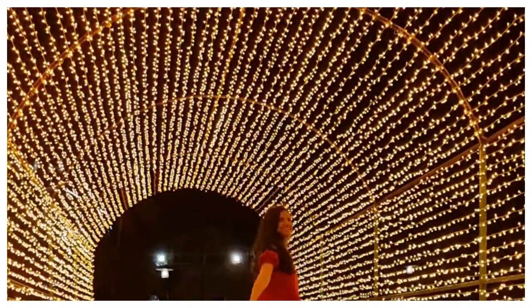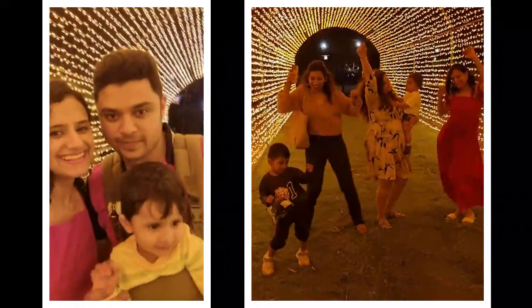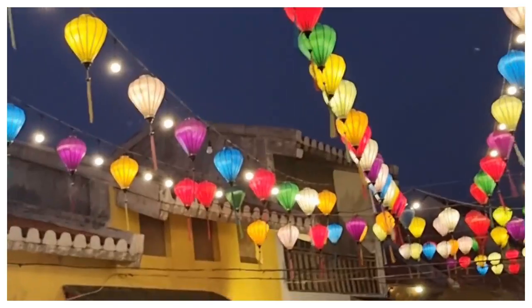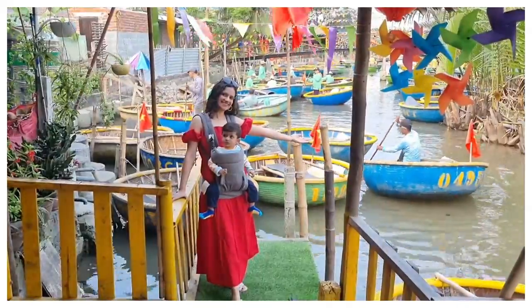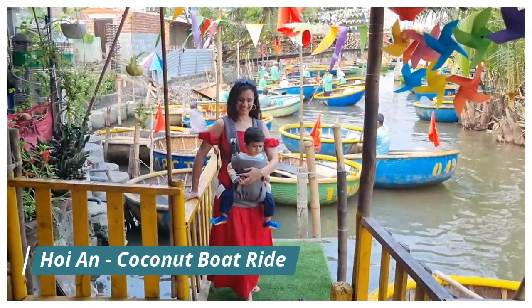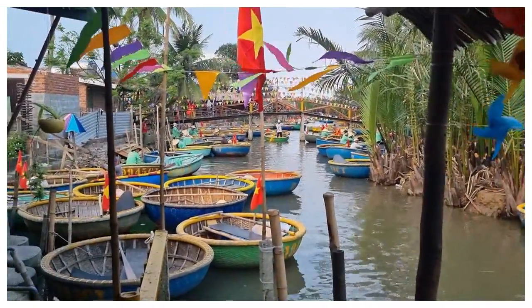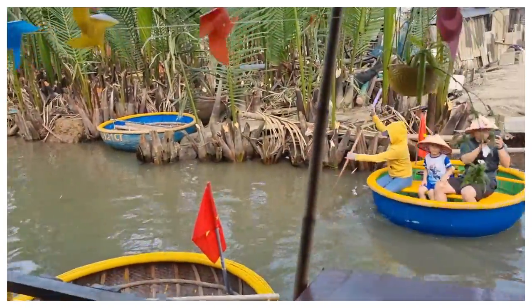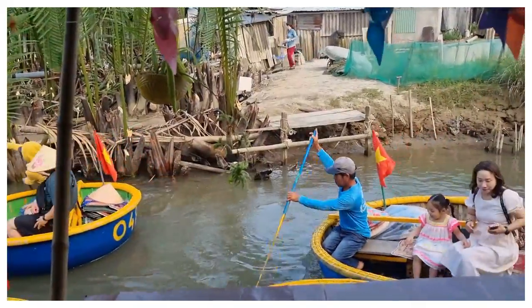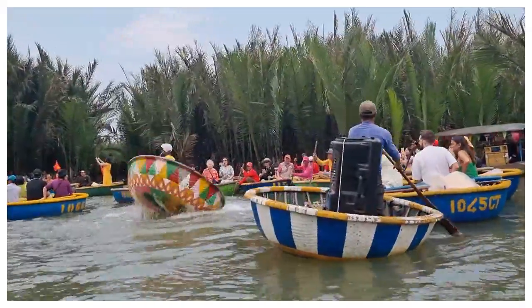Welcome to Hoi An, Vietnam. Hoi An, as I like to call it, is the city of lights and lanterns illuminating every traveler's heart. In Hoi An, we first experienced the coconut boat ride. These are traditional wooden boats made up entirely of coconut shells and ride along the Thu Bon River. As we gently float along the water, you will be able to take in the beautiful scenery of Hoi An's countryside and watch locals and tourists enjoy the boat ride.